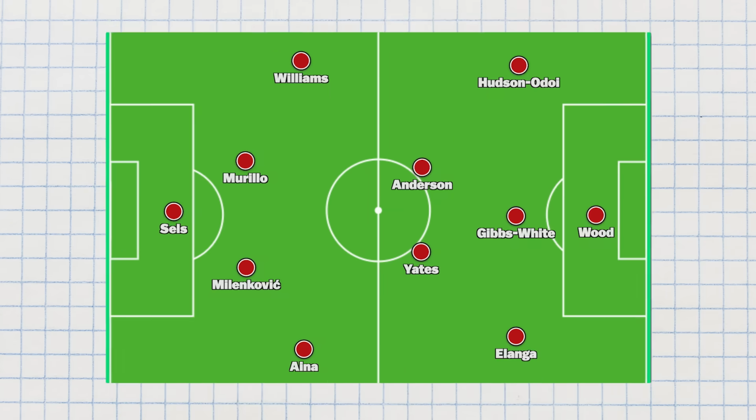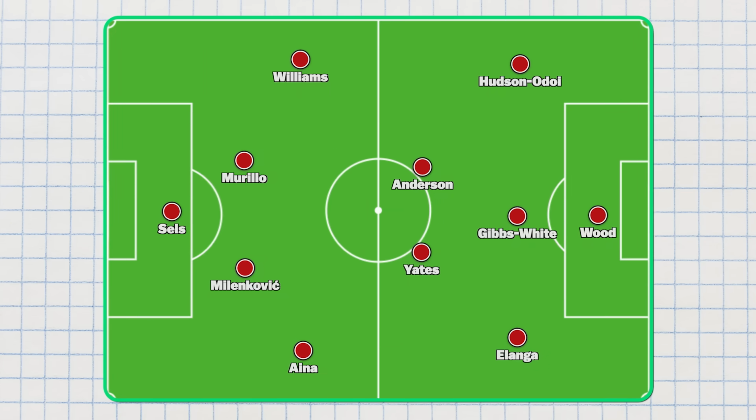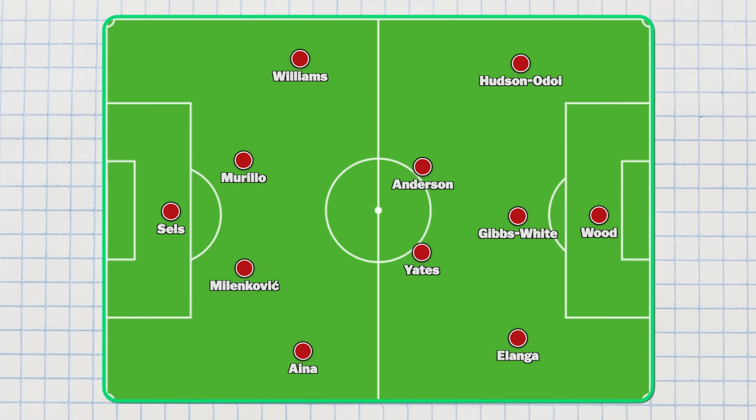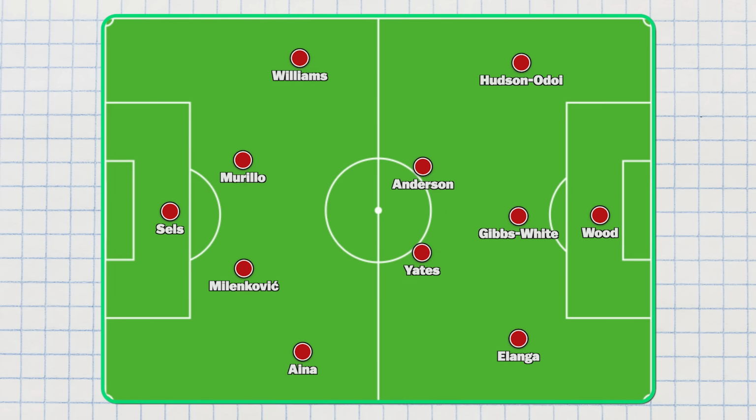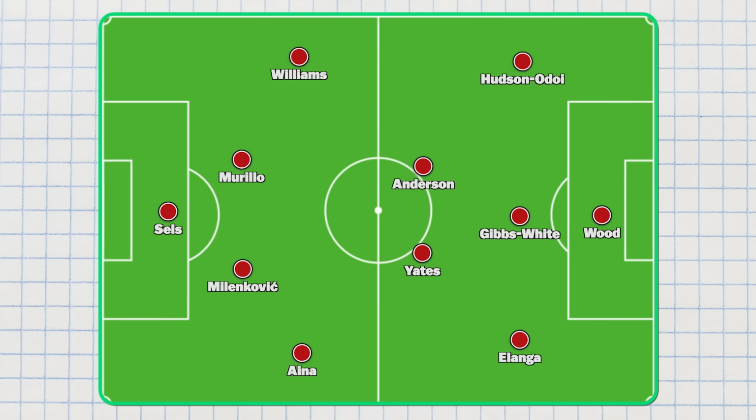So that's how I see their most selected 11, which is, interestingly, the 11 that we see more often than not. I think that felt revealing looking at all these teams. So to go through their team: Sels, Aina, Milenković, Murillo, Williams, Yates, Anderson, Elanga, Gibbs-White, Hudson-Odoi, Wood. That has been a pretty set 11. Yes. At the time of recording, I don't think they've got a single injury right now, or certainly not to a key first team player.